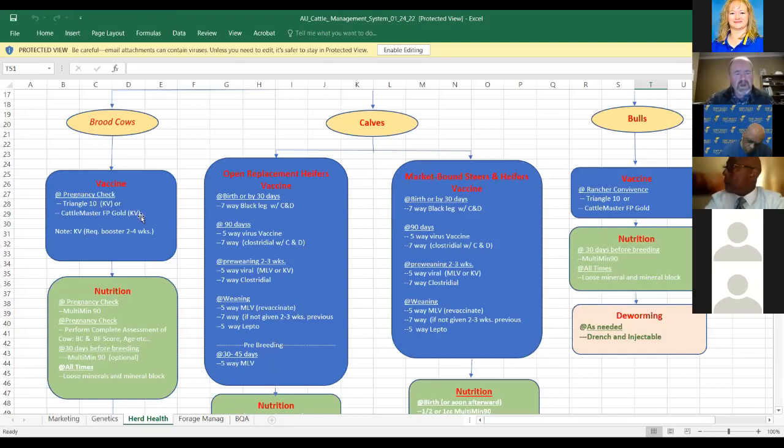But again, because we're concerned about the pregnancy and the modified live virus causing abortions in late bred cows, we can't use modified lives in pregnant cows. And we really need to avoid using modified lives in the calves if those cows have never seen the modified live before in their life. So we have some concerns there, but we want to use the killed products, use them according to label, and then use an annual vaccination program.